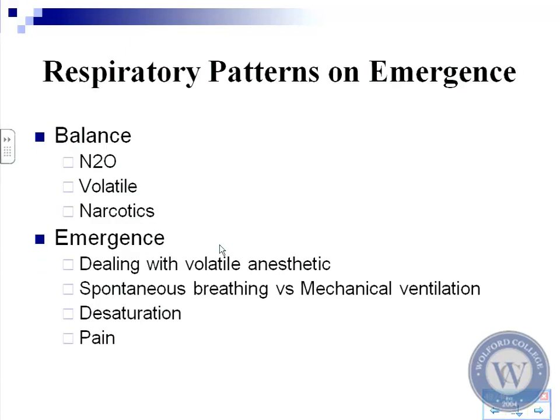Respiratory patterns and emergence, we use a combined approach, which is called a balanced approach usually. And when you're doing emergence, you're dealing with volatile anesthetics. We shut them off first. And again, I'll talk to you about this again in pharmacology in more detail. And spontaneous breathing versus mechanical ventilation, there's really two camps. Some people like letting people spontaneously breathe at the end of the case, and other people like using mechanical ventilation all the way to the end. I'm a personal believer in letting people breathe. I'm not a real big proponent of mechanical ventilation all the time.